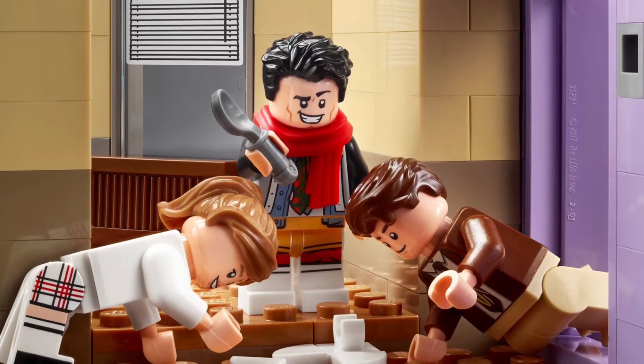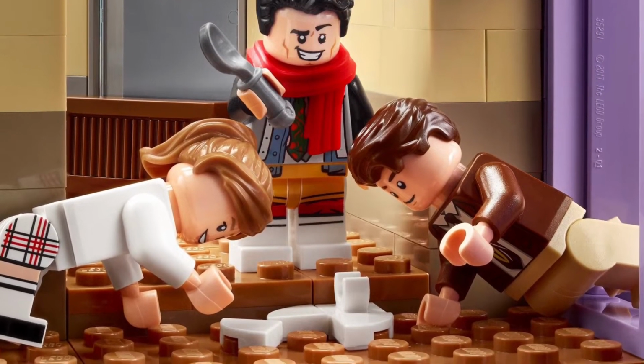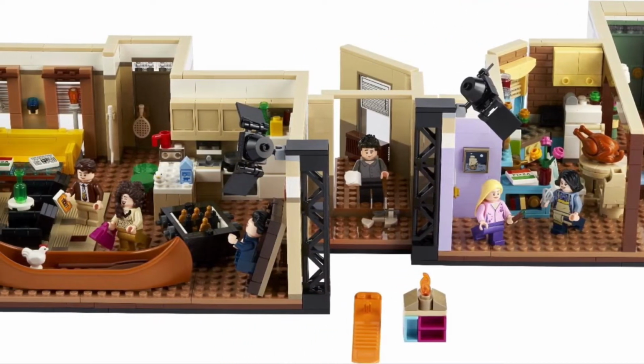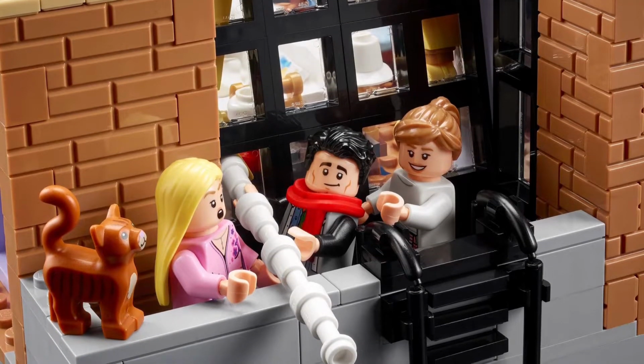This set was first released on the 1st of June 2021, and like all of the sets on my top 5 today, except one which I will mention later, none of them are retiring at the end of 2021, which is a nice relief, because if they were, then it's kind of too late to get them now, but fear not, they're not going anywhere just yet.